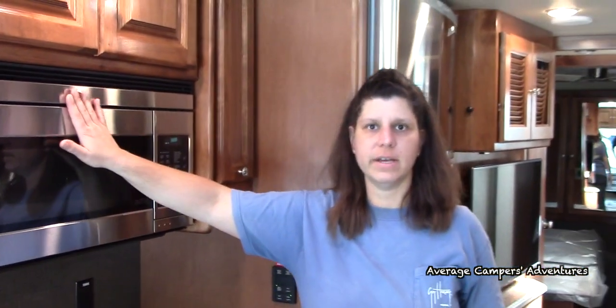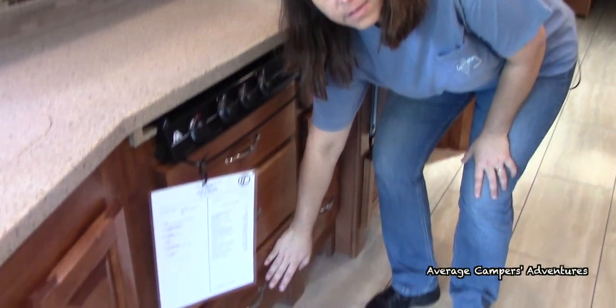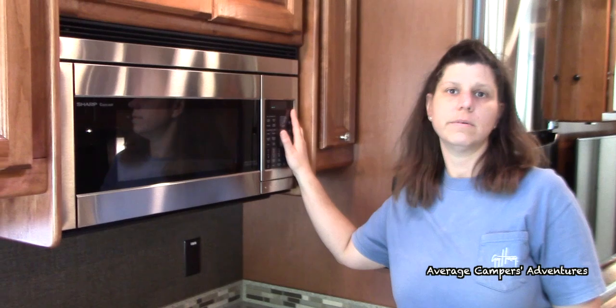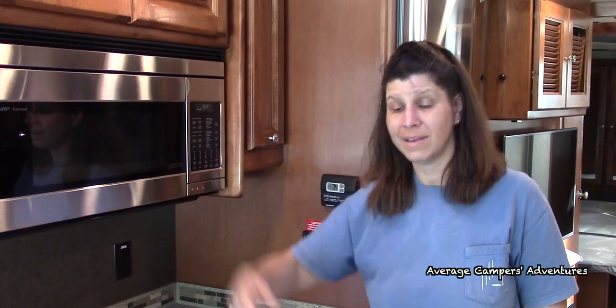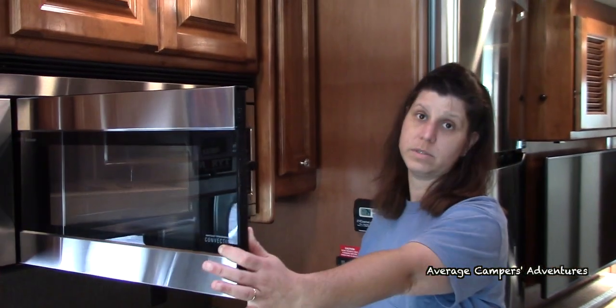By having the convection microwave, I have gained all this extra space for storage. And there's nothing I have found that you can't do in a convection oven that you would only use a regular oven for. So instead of having a microwave and an oven, I get the best of both worlds in one spot.